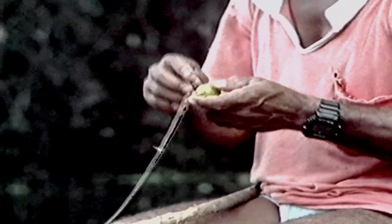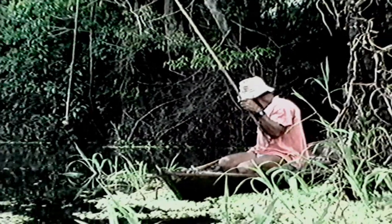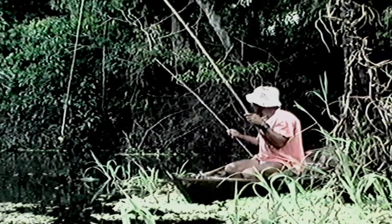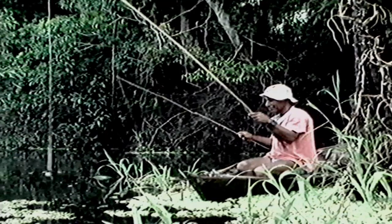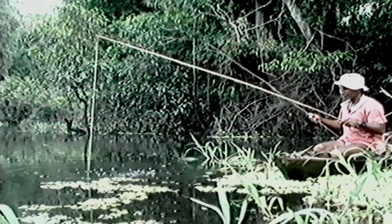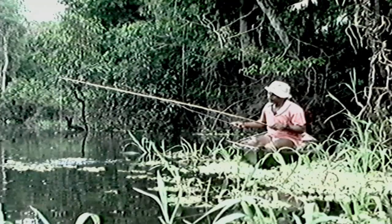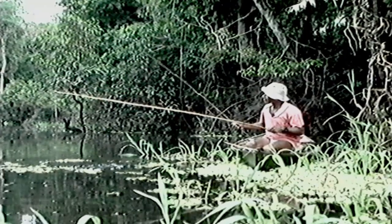Fishermen bait their hooks with these jauri palm fruits. They know that fish can detect falling fruit not only by sight and smell, but also by sound. Jauri fruits make a loud splash when they hit the water. By using a device called a gaponga, the fishermen can imitate the sound of jauri fruits falling into the water.